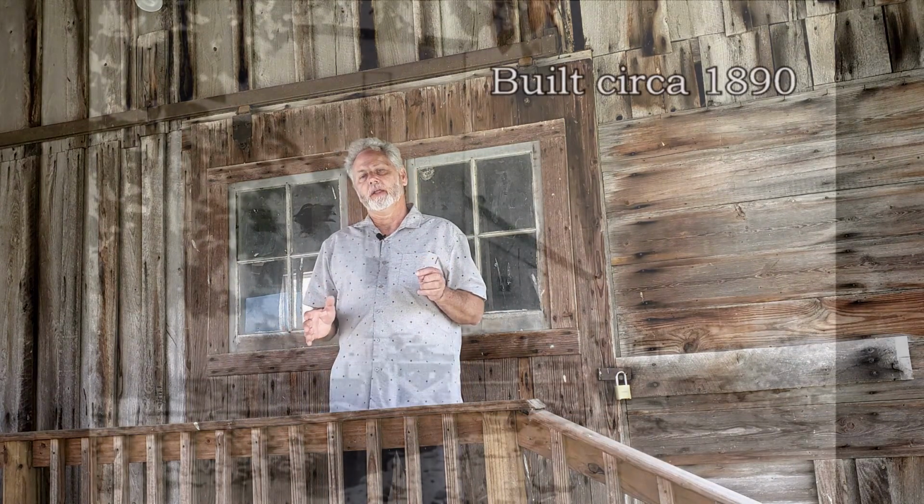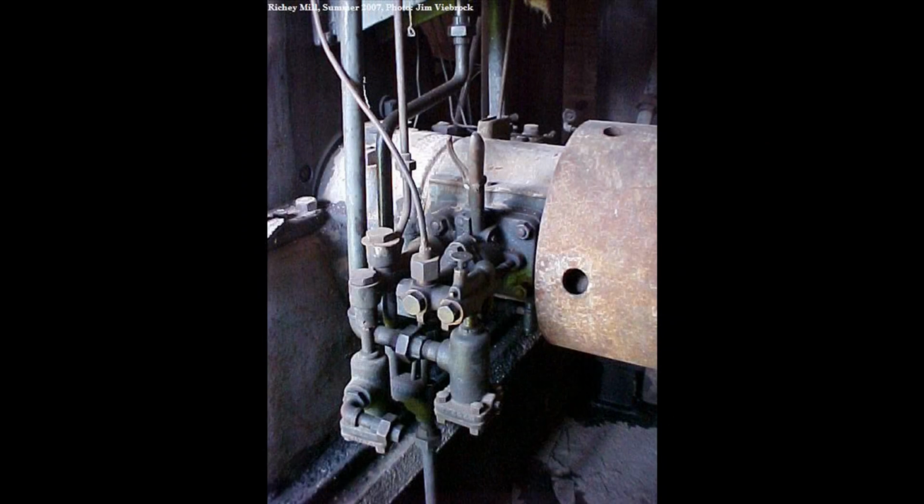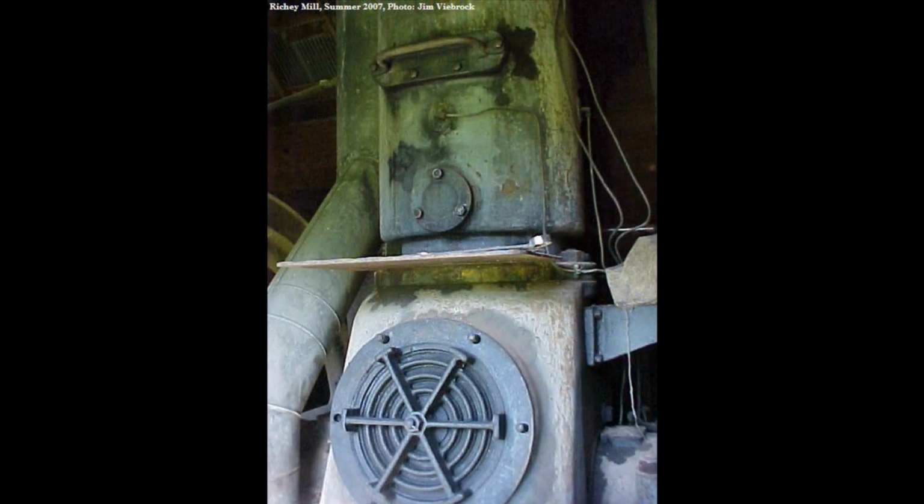There's not a lot of information about Ritchey Mill out on the internet. What I do know is the building I'm standing in front of is not the original building. The original building ran off of a turbine. We'll talk more about that in a minute. This version runs off of an old diesel engine that I don't think is operational at this point. We'll look at that in a minute as well.